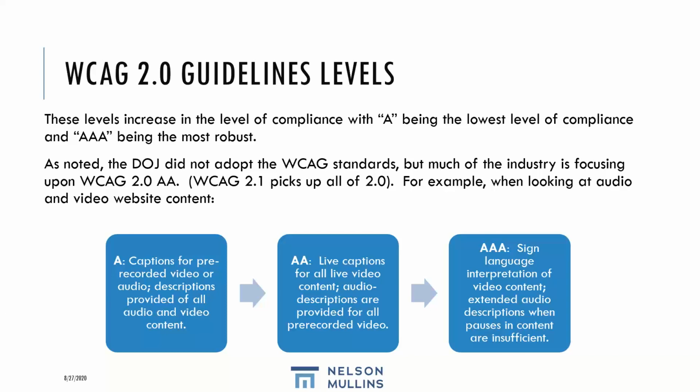Yeah, agreed. Up here we have the 2.0 guideline levels. These levels increase in the level of compliance, with A being the lowest level of compliance and AAA being the most robust. Again, we want to reiterate the DOJ did not adopt these standards. They just left it up to the market. But that said, much of the industry is focusing on the 2.0 AA. 2.1 picks up all of 2.0. So it just gets increasingly more robust.